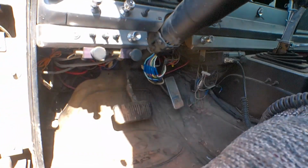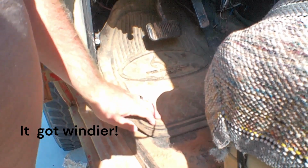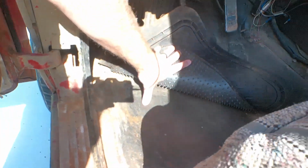Overall, still in pretty good shape interior wise. Still have the floor mats that we even put in. Kind of crazy. And the floors are in really good shape because they haven't rusted out, because I replaced them because they were rusted out. But you know how it is with old vehicles. Let's take another quick peek further back.